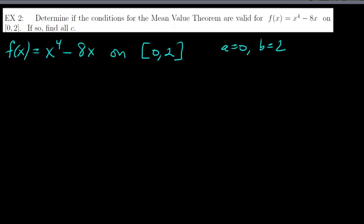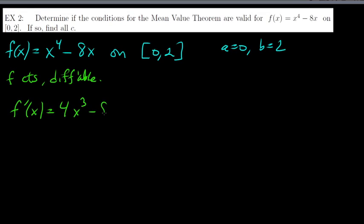So remember the mean value theorem? Well, if not, I'll remind you. Remember, f has to be continuous, and it is, right? It's a polynomial, binomial, and differentiable, and it is. In fact, we can take the derivative right now pretty easily. We get 4x to the 3rd minus 8. So if the derivative exists everywhere, it's differentiable. And that's it, right? We don't have to worry about f of a equaling f of b.